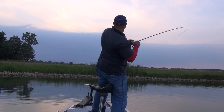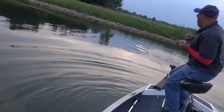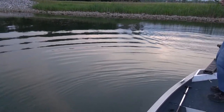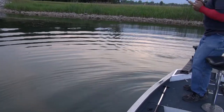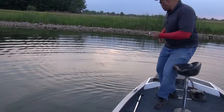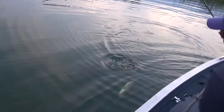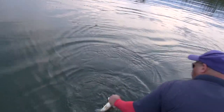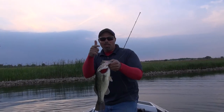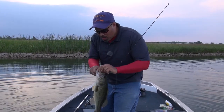Ooh. Got him, got him. He's a moose. Oh, goodness. He is pulling. He is pulling. Oh, my God, he's a moose. Oh, Lord have mercy. That's what I'm talking about right there. Oh, I was just saying.